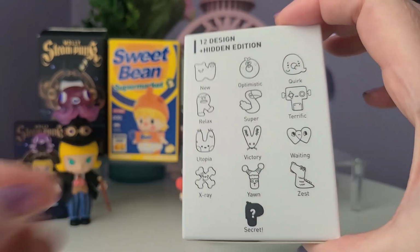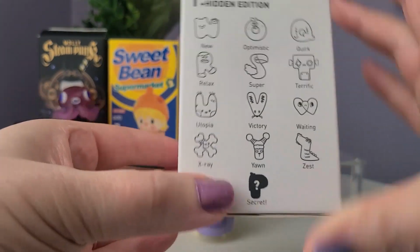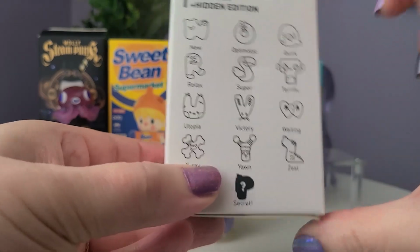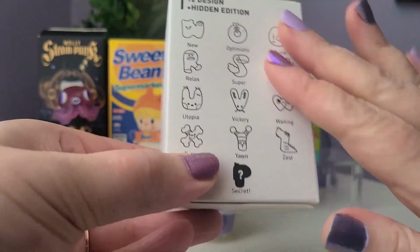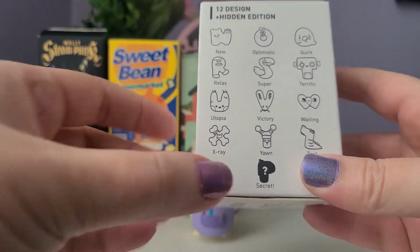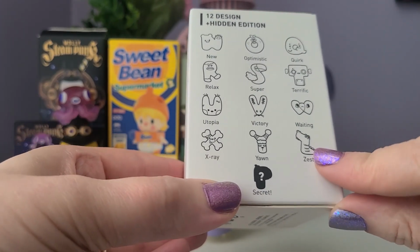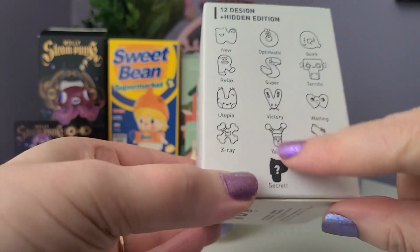And if we have a look at the 12 designs in the hidden edition, they look pretty cute actually. I was pretty excited when I saw the side of these, but I have seen someone unbox these and the actual plushes themselves are kind of ugly. They definitely aren't as cute as the pictures here. Just going off the pictures, I think I want Utopia and X-Ray. Z looks pretty cute too. Same with N, but I don't know.